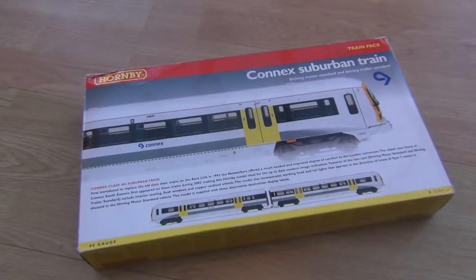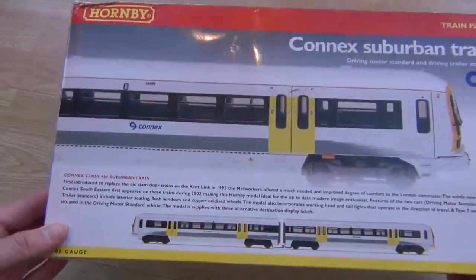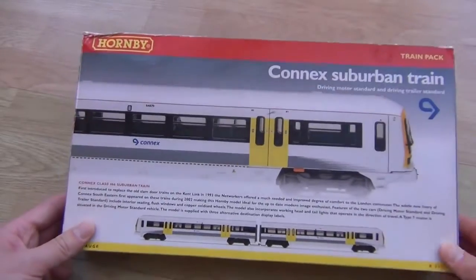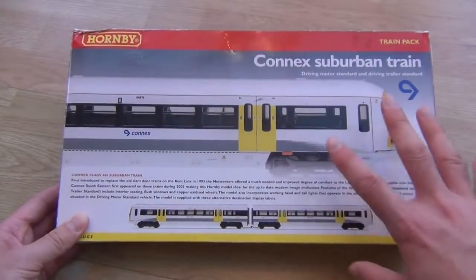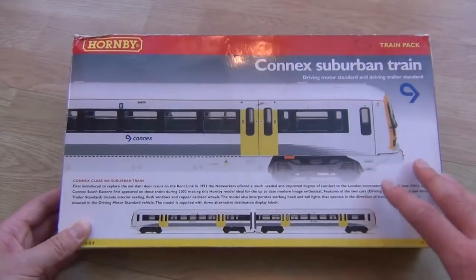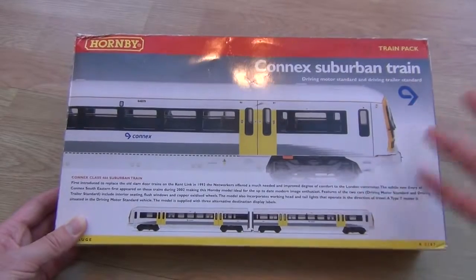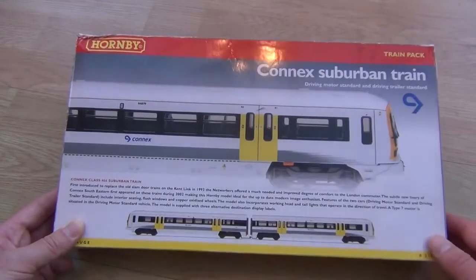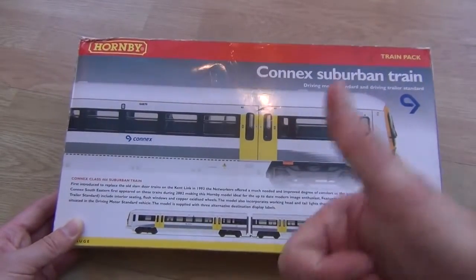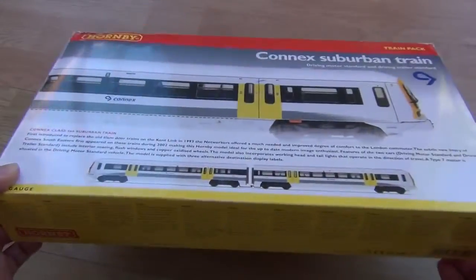So I've hidden his address and his email address there, but it has come all the way from Bonnie Scotland. I'm not even going to attempt to do an accent because I'll just offend an entire nation. But here we have... why have I never looked at anything like this before? Several reasons. One, this is actually quite an old model. And secondly, it's third rail. It's Southeastern. It's nowhere near Cheshire, that's for sure. So I've never got around to it. So thank you, Liam, so much for sending this in. Otherwise, I probably would never have gotten around to having a look at one.